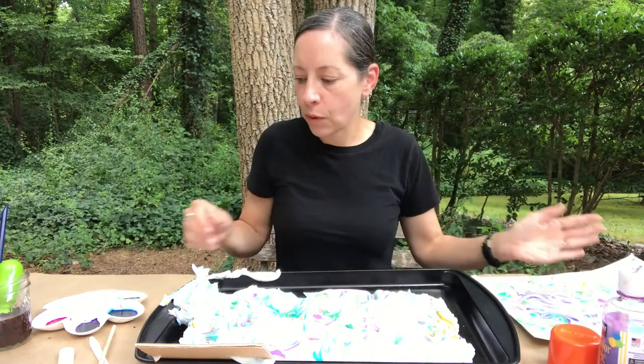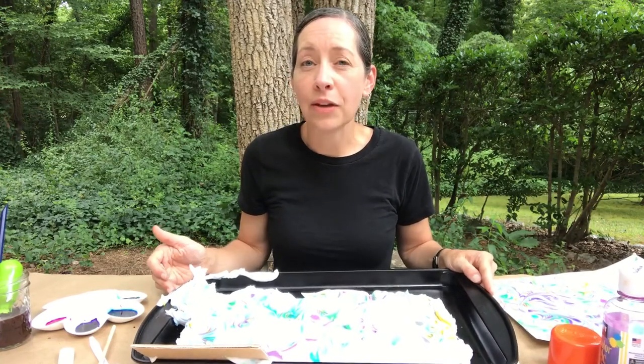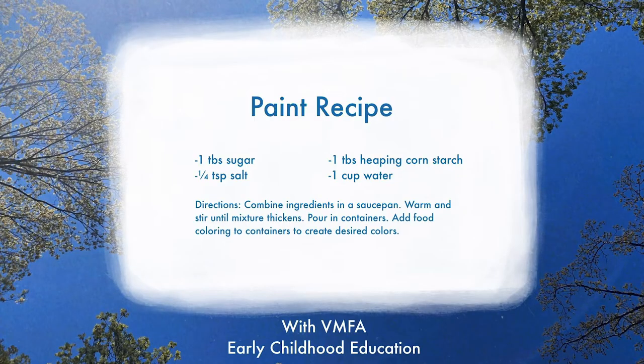I will mention, for caregivers of children who are young or infants, if you have a concern about them putting the shaving cream in their mouth, you can use this homemade paint recipe that we use in our infant classes, and you can just let your child finger paint with this paint and enjoy mixing the colors with their fingers to make a colorful sky.